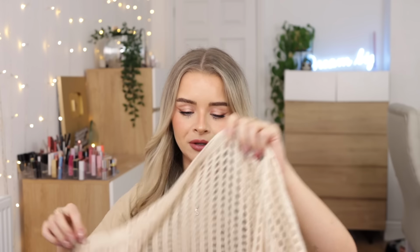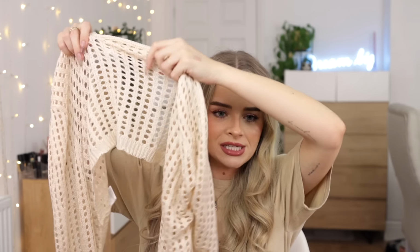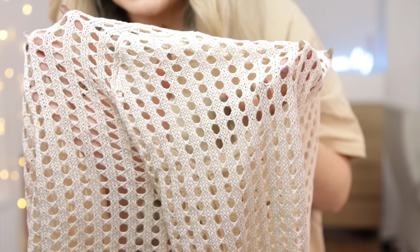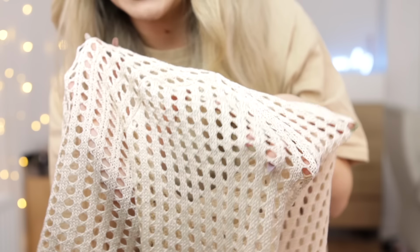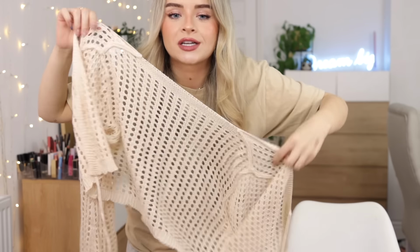I ordered it on the 3rd of July and it arrived on the 9th of July. So it only took 6 days to arrive, which I think isn't too bad. Paid £3.98 for shipping, so altogether it was £10.57. They did it in a few different colours, but I went for the shade Apricot and it has arrived. It's maybe a little bit thinner than I was expecting, but in terms of the texture, the fabric is sort of a knitted material. It's not really going to give you much warmth. I guess it's more of just a cover up.